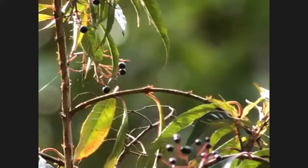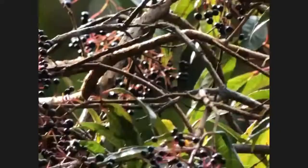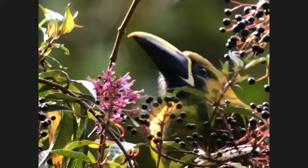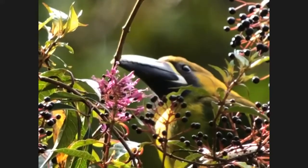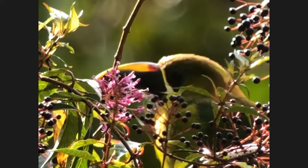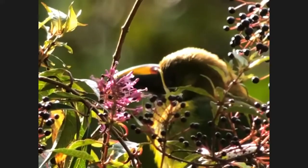Oh, I have the toucanet. Oh, that'd be wonderful. Female flame-colored, but get the toucanet. Yeah, let's see the toucanet. We'll go back to the flame-colored tanager. Wow, there we go. Excellent. Well done, Erick. Northern emerald toucanet here, one of the specialties of this region.